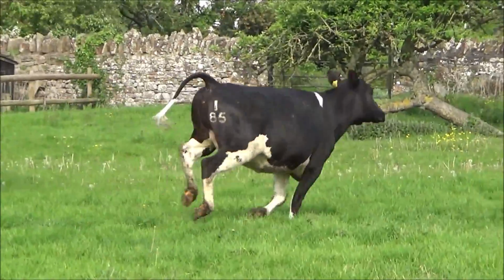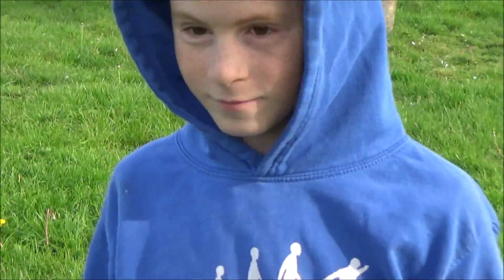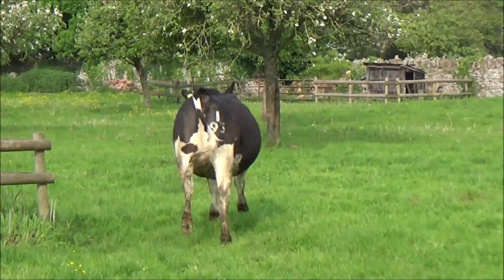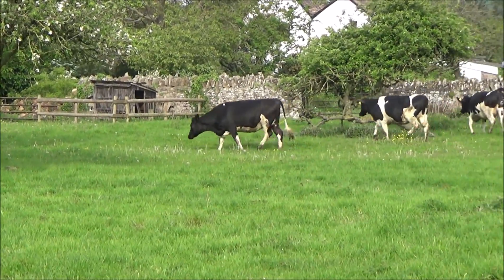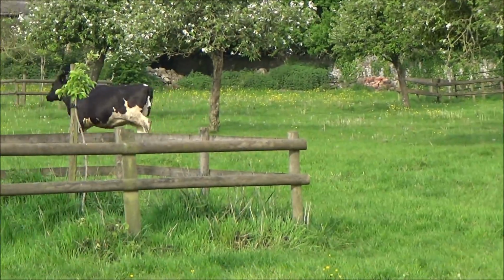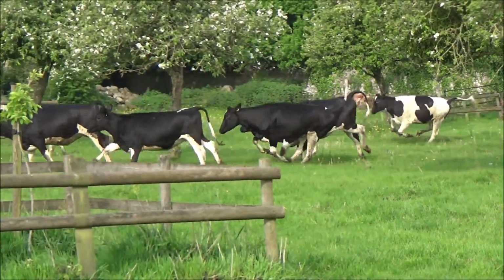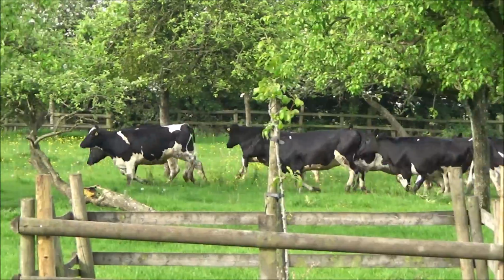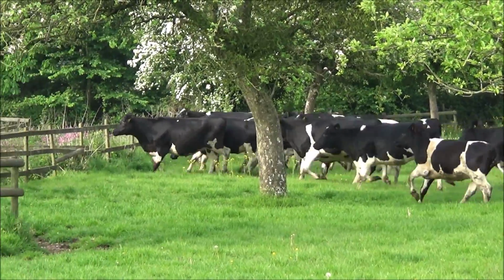Look at that. The one thing about cattle, you've got to be careful around them, haven't you? Oh, look, here we go. Don't want to leave your mates behind. I think they'll do a lap of honour. They quite often do a lap of honour when they... Look, here we go. It's like they do a lap of honour around the field. Do you think they'll come back here in a minute? They might go the other way.